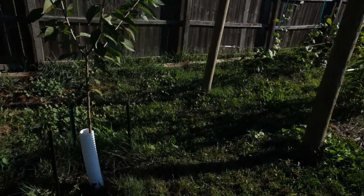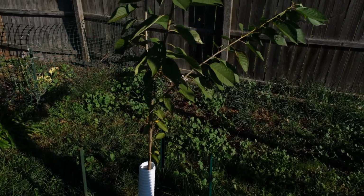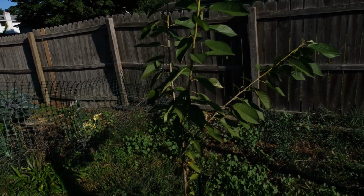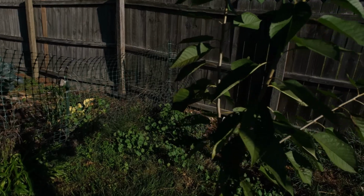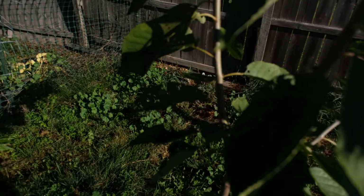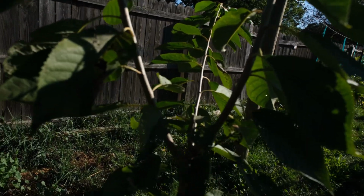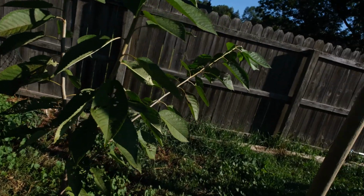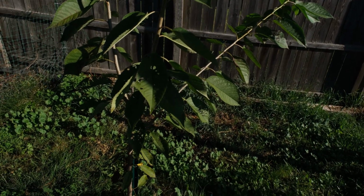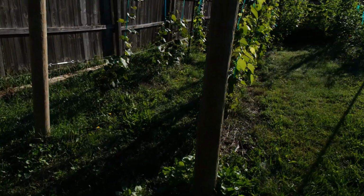This is another cherry tree, I believe. Tag's down in there somewhere. This one seems to be doing well. I mean, the leaves have been chewed on a little bit. When it does this kind of thing here, those are definitely, I don't know if you can see that, but it's like multiple little holes. It makes it look like lace. Those are those beetles, these black and green and orange beetles. I can't remember if they're Japanese beetles or what, but it's a big beetle that likes leaves.